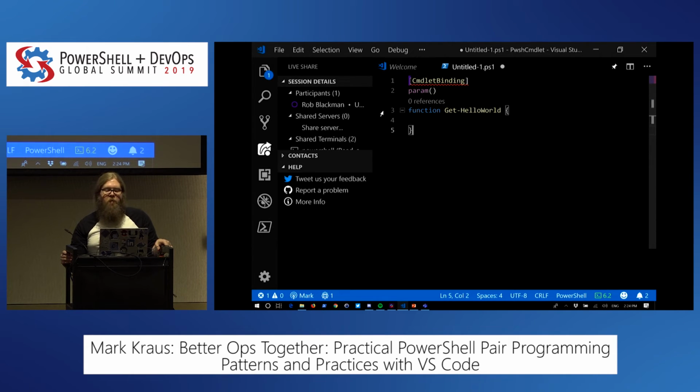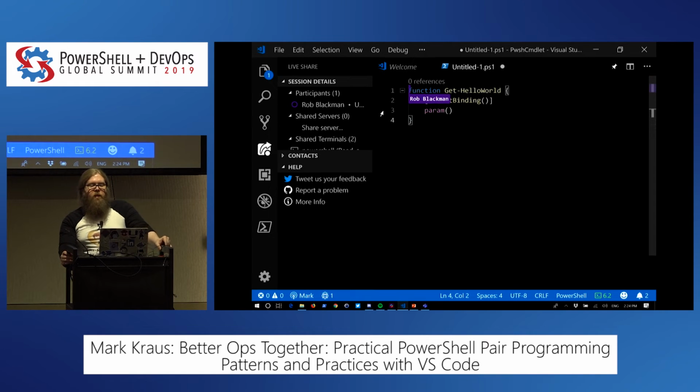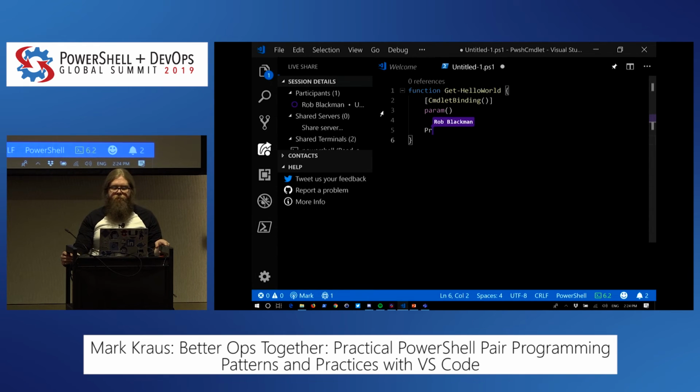So after commandlet binding inside that square bracket, go ahead and put some round brackets, some parentheses. Yep. And then both of those lines need to go underneath that get hello world line. So go ahead and copy and cut that and paste it in there. Awesome. All right, so good practice is to have some kind of block in this. So we're going to use the process block. So go ahead and create a process block underneath param.